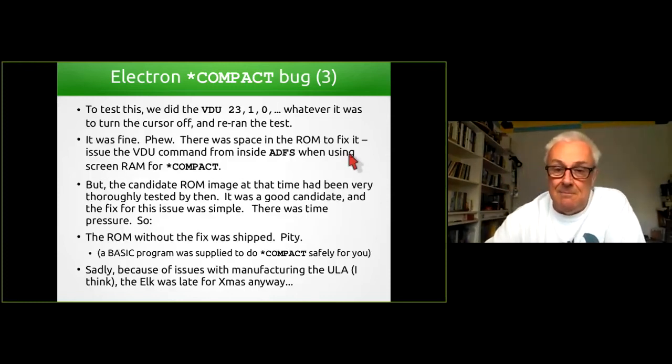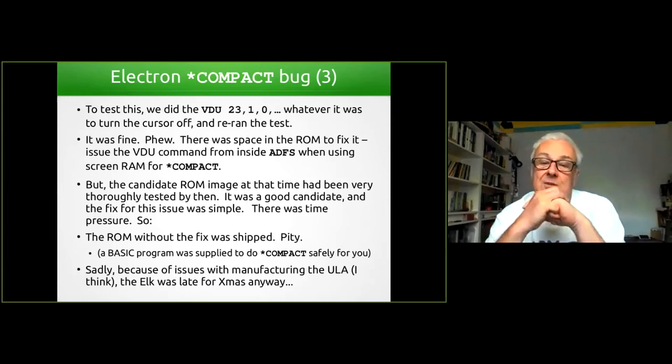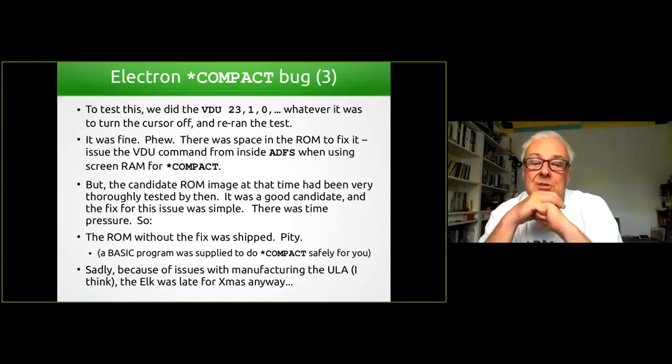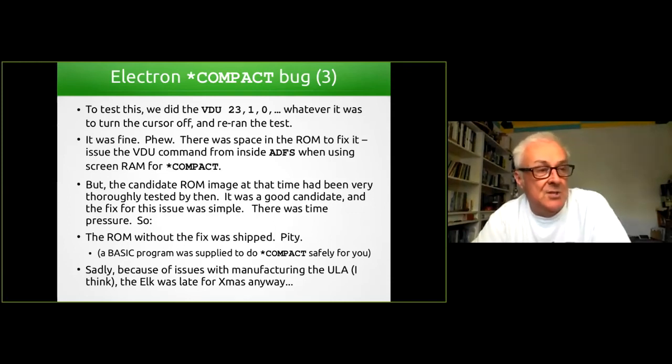So basically, we did the VDU23 whatever command it was, reran the tests rather anxiously. It was fine. I even put together a version of ADFS that had the turning off the cursor built in. But as it happened, the candidate ROM had a bunch of other problems solved. We'd got it all working rather well. The real point is that we were confident that we knew what the issues were, and that ROM had been thoroughly tested. So it was a good candidate, as we'd say, and the fix for this issue was simple.